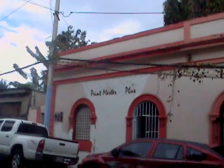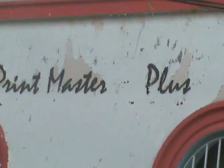You see it? You don't see it. See it now? Print Master Plus. That's Dad's shop. And right now we're going in. And that's me almost getting run over. And this is the door.